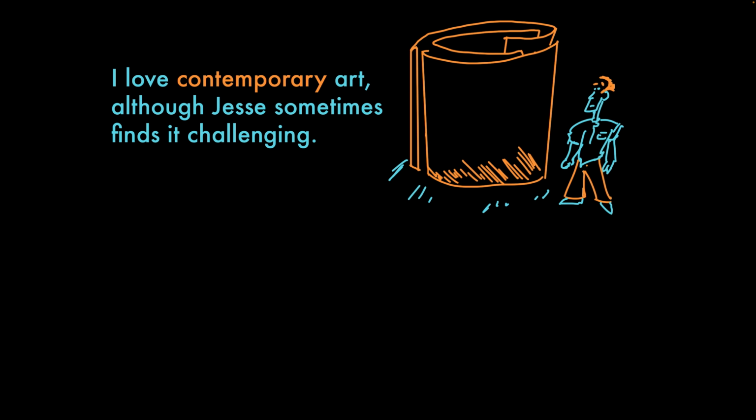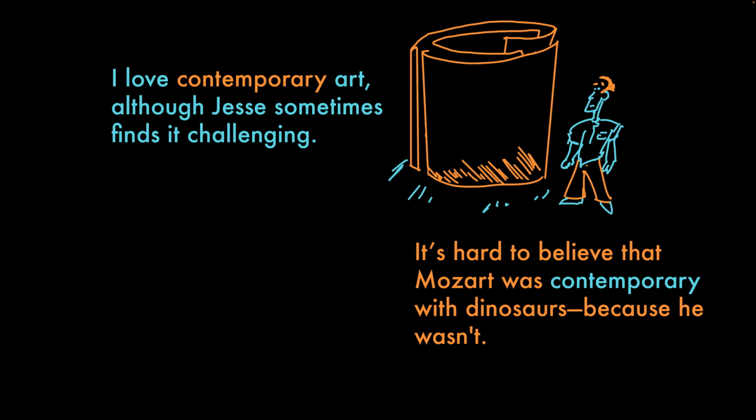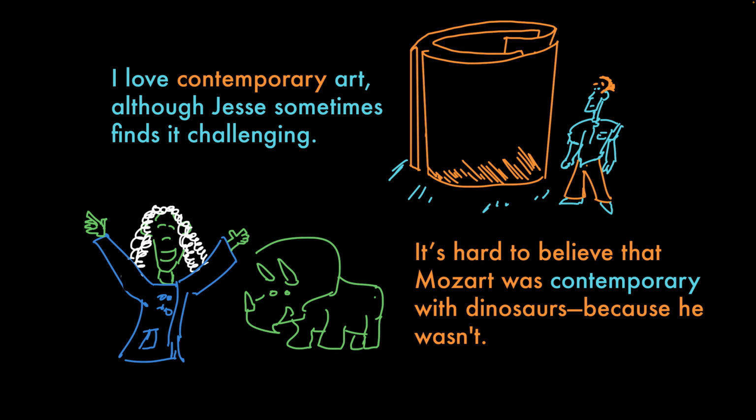Let's use contemporary to mean alive at the same time. It's hard to believe that Mozart was contemporary with dinosaurs, because he wasn't. I know dinosaurs and humans weren't alive at the same time. I just really wanted to draw an 18th century guy with a wig in the Cretaceous era hanging out with a triceratops. I'm a simple man with simple needs.